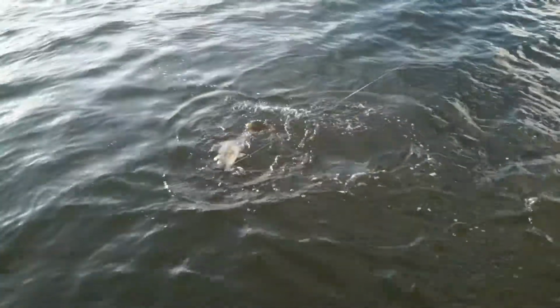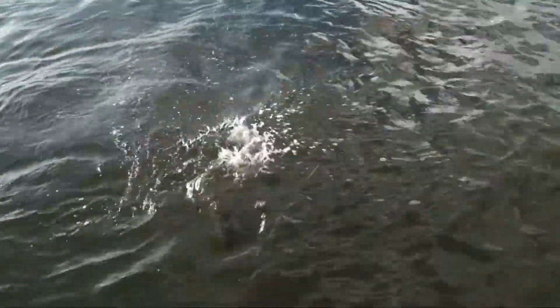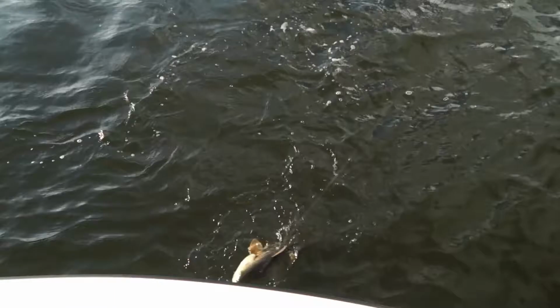I had some guys on the boat the other day say that they got that puppy drum off the menu. Oh yeah.